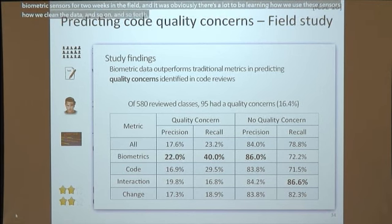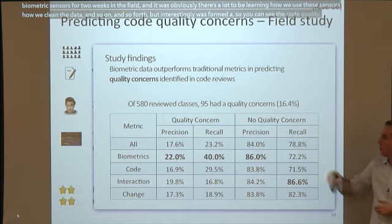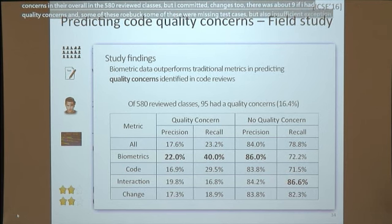But interestingly, here you can see the code quality concerns. Overall, in the 580 reviewed classes where they committed changes, about 95 had quality concerns, and some of these were bugs, some of these were missing test cases, but also insufficient exception handling and other things that we could predict in the end.